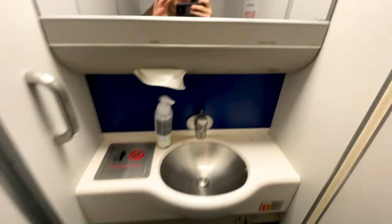This is the glorious reality of a plane bathroom. You're seeing this in wide angle, but it's pretty small.